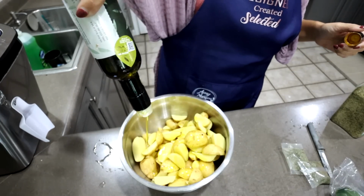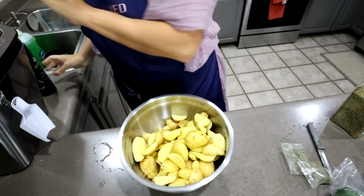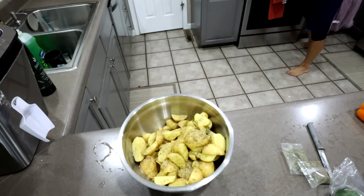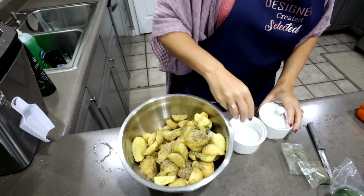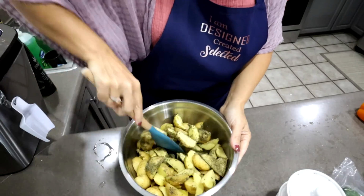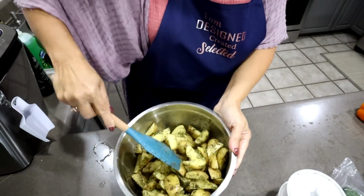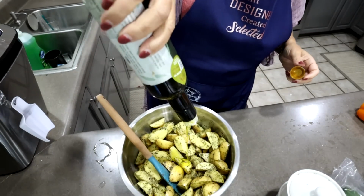It says Sazon on it, but I think I was corrected by somebody who said it was a Badia seasoning, B-A-D-I-A, and that's so delicious. That and some salt and pepper on here, and then coat it. We made these the last few days, and the kids all ate it. So I'm like, that is a good tasting thing.